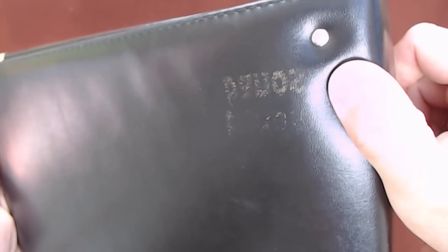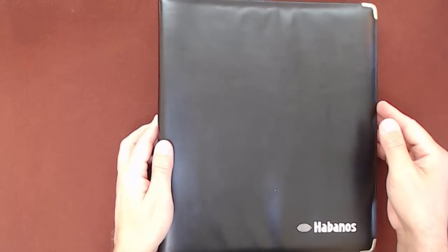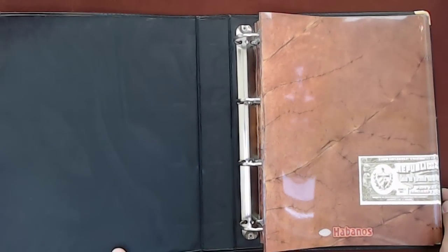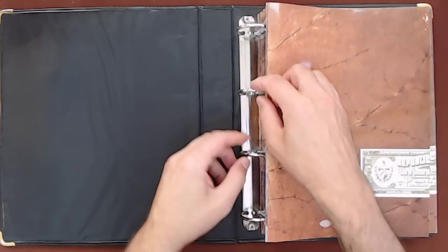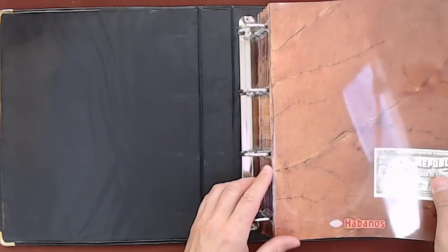And this is beautiful, right? There was something written here, but I can't make it out. What it is, I believe, is that this contained almost all the cigars, the labels, that they were producing at the time. I'm going to crack this open and lift up the pages so you can see them.